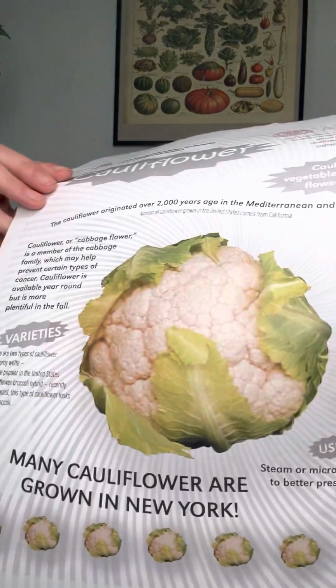So our first food that we're going to be tasting is a vegetable. It's white and it looks like this. It's cauliflower. Cauliflower actually comes in a couple different colors. It comes in purple, it comes in yellow, it comes in orange, and today we're going to be exploring the white one.